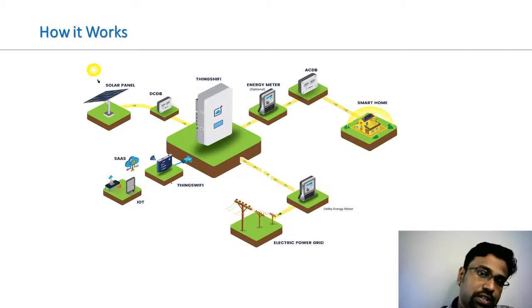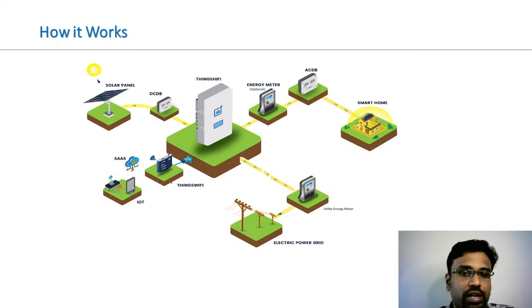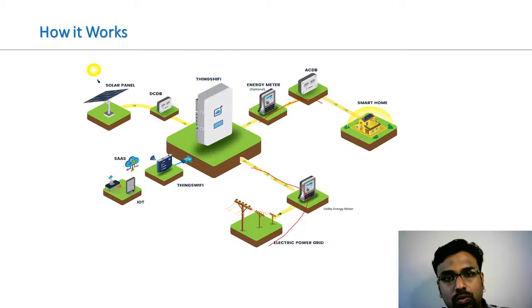So how does this system work? There is a small change in the connection. Normal grid tie inverters have only one port for the AC connection, but here there are two ports: one is AC in and the other is AC out. AC in is connected from the energy meter to the inverter, and AC out to the ACDB. Whatever energy is generated will be pushed to the load. If there is no load, it will sense that and ensure that you are not sending even a single unit back to the grid, and our MPPT algorithm will stop the generation.